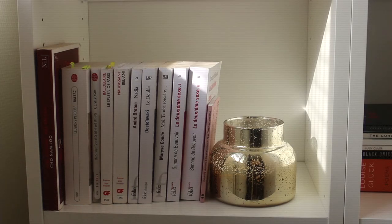So for this shelf, which by the way the light is hitting perfectly, we have the French editions of my books. Some of them were originally written in a different language and I just happened to own the French translation, and some of them were written in French by French authors, and in that case, if a translation exists in English, I will put it on the screen.